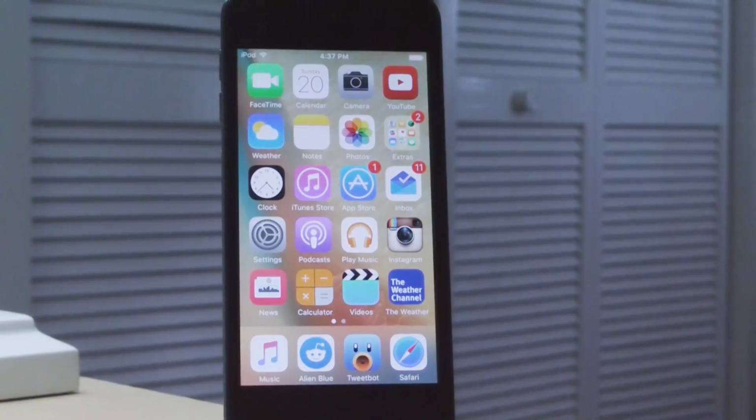Is that soothing enough? This is iOS 9 on my iPod Touch 5th generation, so I'll probably title this video iOS 9 on the iPod Touch 5th generation. So I lost my jailbreak. I ultimately decided to update to iOS 9 on my iPod simply to observe it.